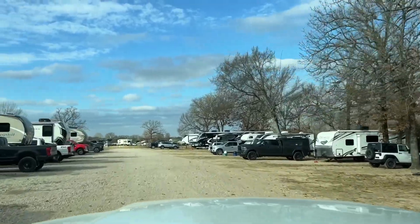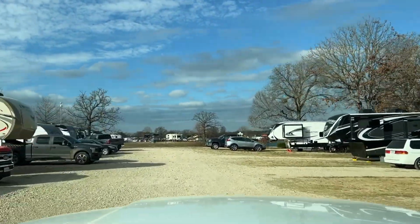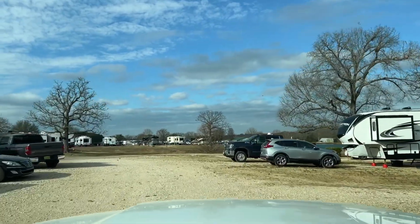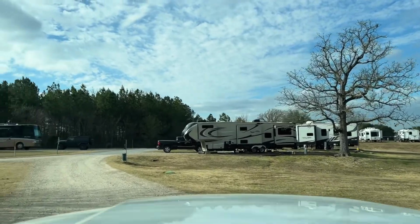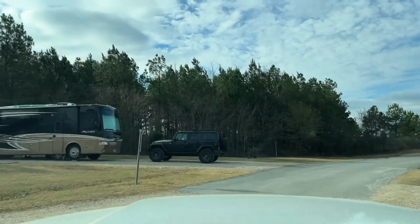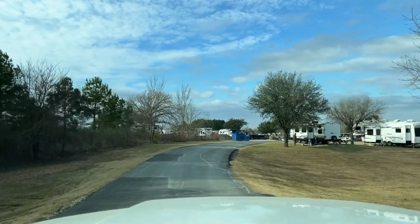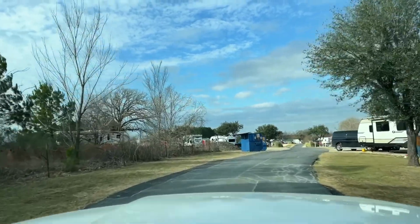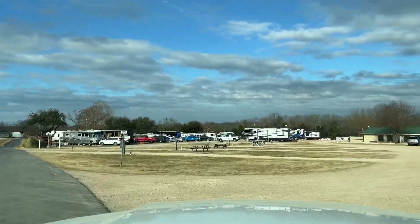Can you imagine how cool this would look during the summer? All these trees leafed out and the grass is green. This would be really pretty. I'm more of a fan of boondocking out in the middle of nowhere, but man, as far as RV parks go, this looks like it's pretty nice. I'm not a connoisseur of RV parks, obviously. Then we're heading back to kind of where we started, up by those blue dumpsters. We're going to turn here and go across the paved street to the big loop.